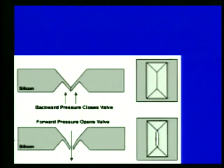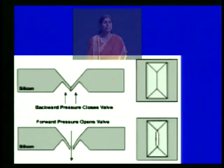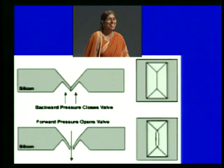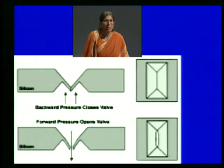Can you identify what is this? What is this MEMS based? What are we trying to realize here? The valves. Yes, for sure. What kind of valve is it? Are they studying valves? No, okay. You know about check valves? Yeah. What are check valves? They allow flow in only one direction.